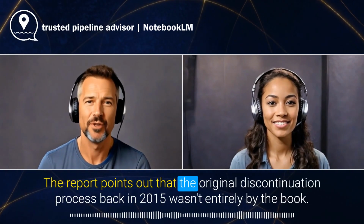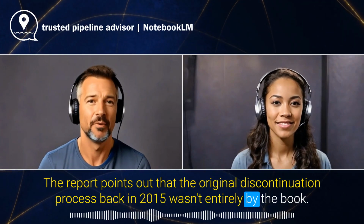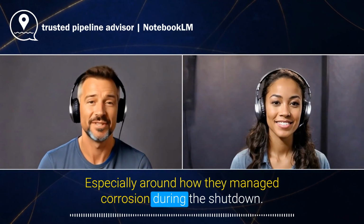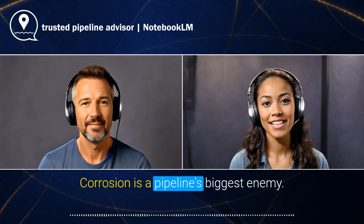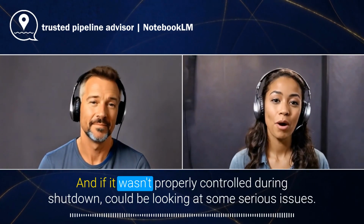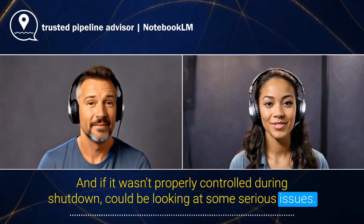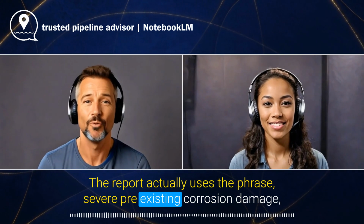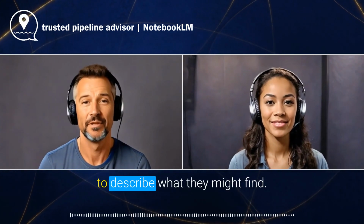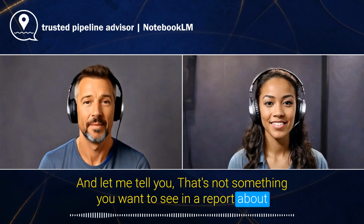And that's where things get interesting. The report points out that the original discontinuation process back in 2015 wasn't entirely by the book. There are gaps in the records, especially around how they managed corrosion during the shutdown. That's a red flag right there. Corrosion is a pipeline's biggest enemy. And if it wasn't properly controlled during shutdown, we could be looking at some serious issues. The report actually uses the phrase "severe pre-existing corrosion damage" to describe what they might find. And let me tell you, that's not something you want to see in a report about a pipeline you're about to reactivate.